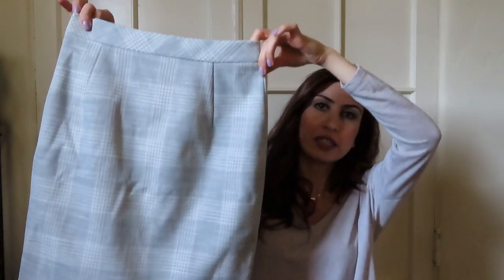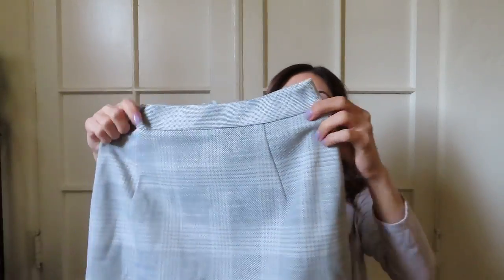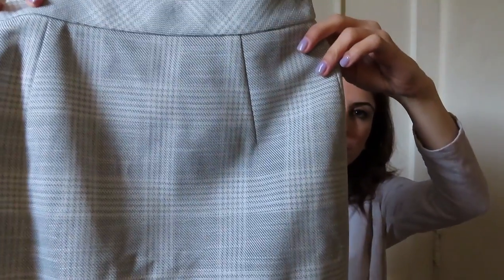Okay, so the first item I have here is this beautiful light gray skirt. This color specifically, I feel like you could wear it with a whole bunch of different tops. You could wear it with a light pink top, a gray top, a white top, or even a black top. You can really mix and match. The patterns on this skirt are really pretty and classy, and that's why I believe you could wear it with a whole bunch of different tops.